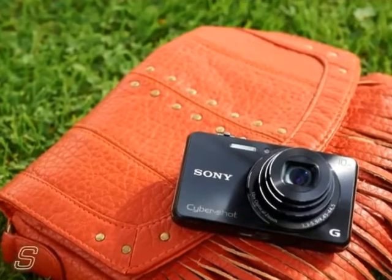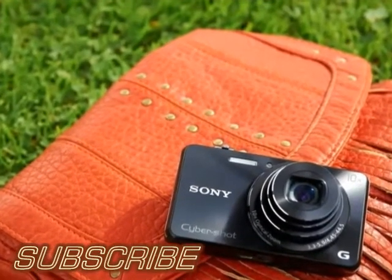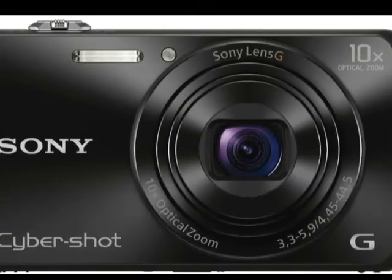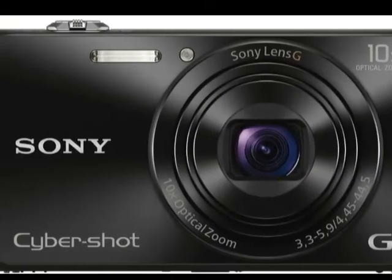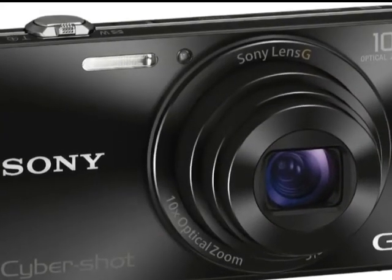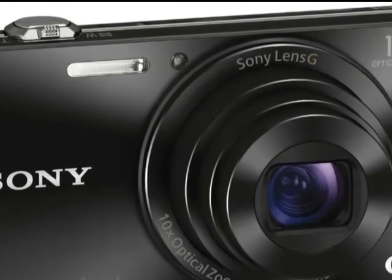Operating temperature: 32 to 104 degrees F, 0-40 degrees C. Smooth full HD video recording in 1080/60p. Simple connectivity to smartphones via Wi-Fi and NFC. Capture the decisive moment with up to 10 fps.